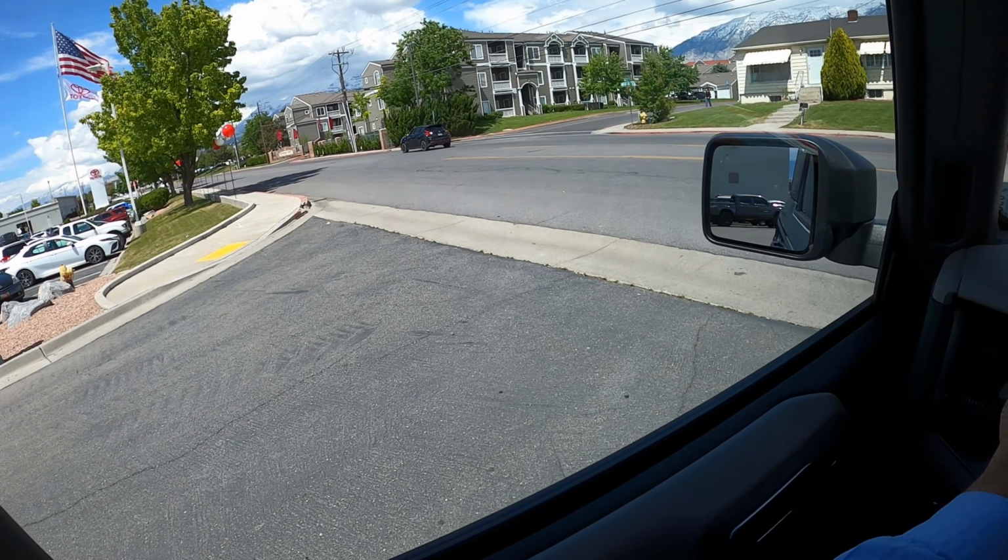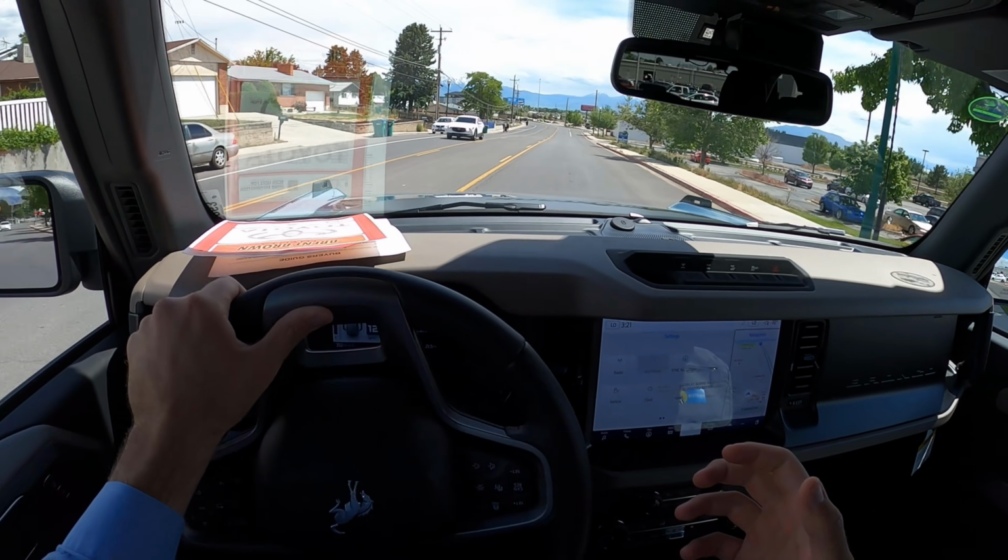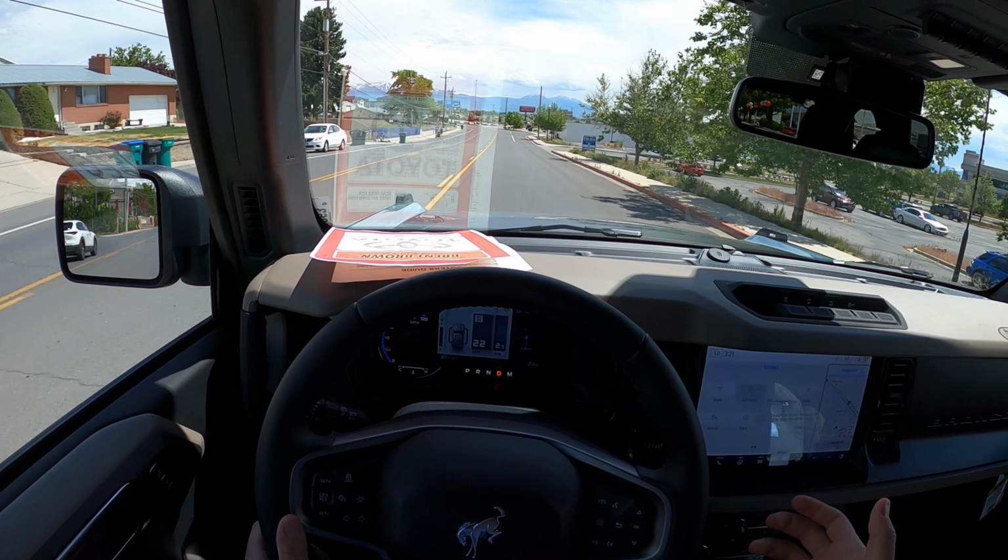There's nothing that the Wildtrak has that a regular Bronco doesn't have from a suspension standpoint to make this better at high speed. Hey everyone, it's Ben Hardy here, and in today's video, I'm going to be reviewing a 2022 Ford Bronco Wildtrak.